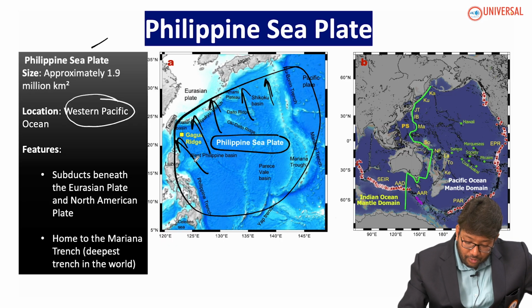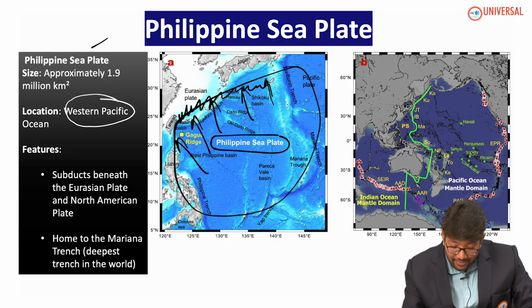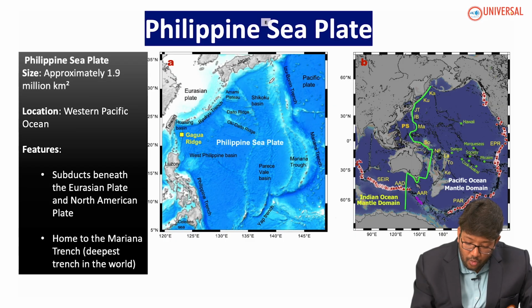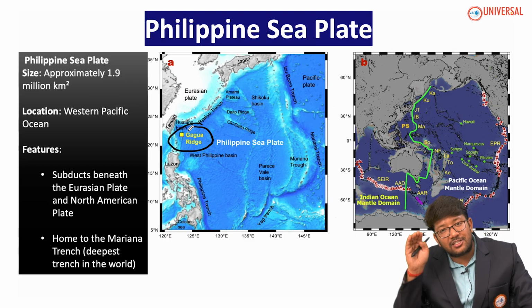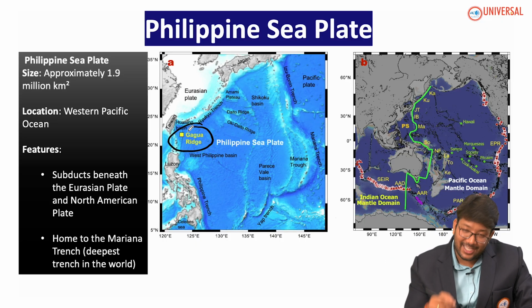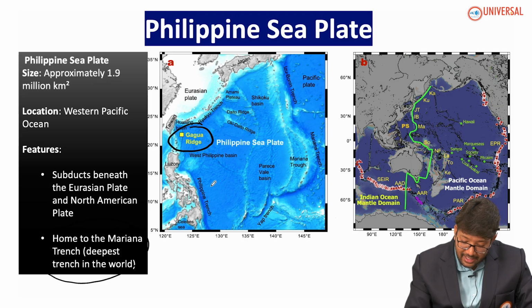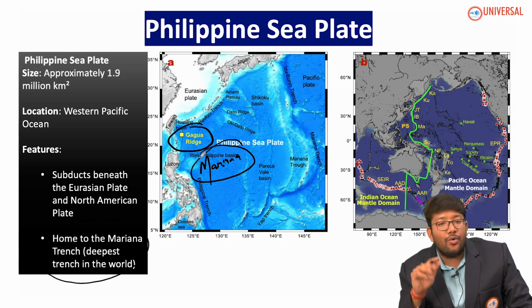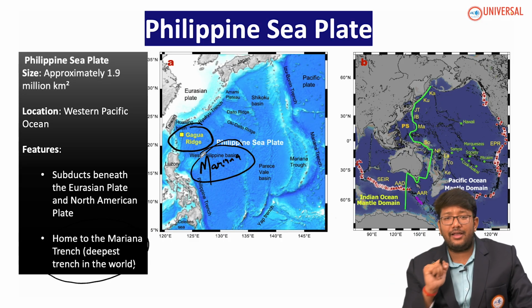Okay, when it is colliding with the Eurasian plate, many features, many trenches, many ridges are formed, like the Gagua ridge. Gagua ridge is formed due to the Philippine Sea plate subducting under the Eurasian plate. And very interesting, as you all know, Mariana Trench is also present here only, and Mariana Trench is the deepest trench in the whole world, around 11 kilometers depth.